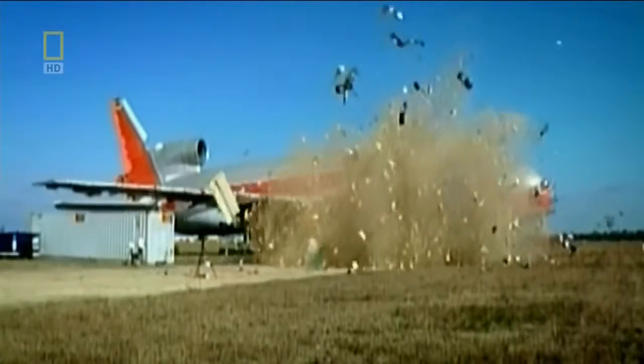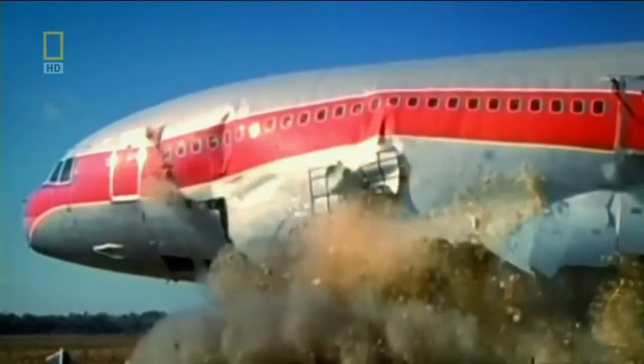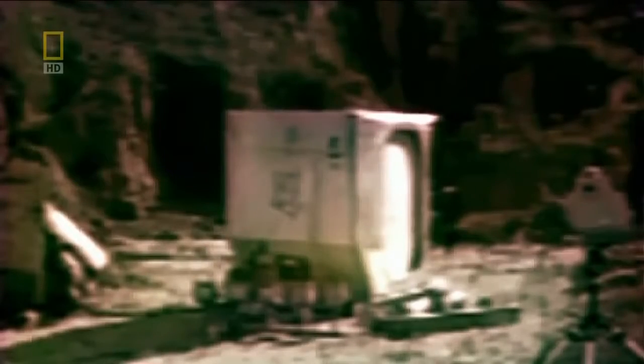But could glare even stand up to terrorist attack, like these bomb explosions? In tests, the Federal Aviation Administration placed plastic explosive in a luggage container made of glare. This was the result. A box whose strength comes from glass.